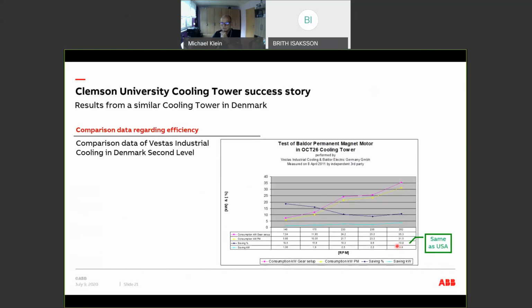And if you see that, the efficiency, actually the percentage, is increasing the slower you run the motor. That is the beauty of this permanent magnet motor. It keeps its efficiency much longer than an induction motor. So at lower speeds, you're even saving more because the efficiency of the motor keeps up.